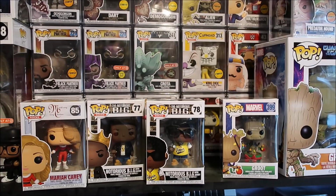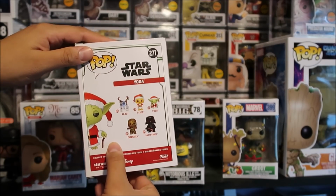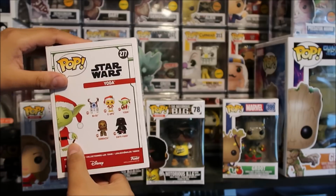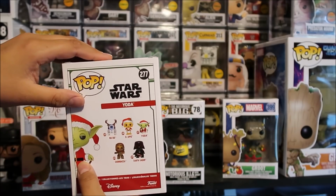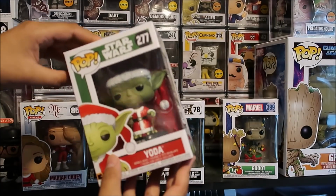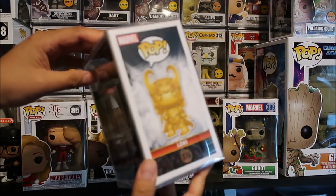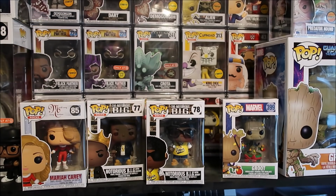Like the Fortnite Funko Pops, there is the Yoda and all the other Christmas holiday Pops. I definitely need to get R2-D2 and C-3PO. I love Chewbacca also, but I need R2-D2 and C-3PO. So those are two Funko Pops that I'm looking to score. I also have the SpongeBob SquarePants and Patrick Funko Pops. There is all the Chrome Funko Pops, the gold Chrome Funko Pops, which are must-haves. I definitely need to also get Thor.